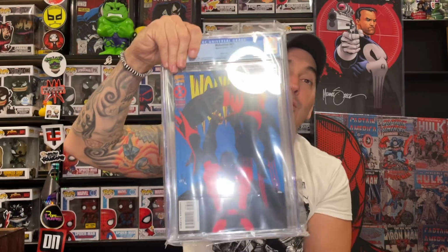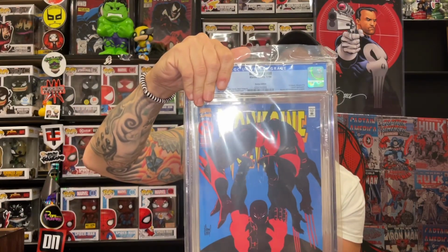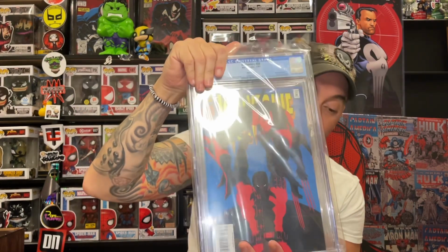And last but not least, again, there's been so much FOMO around this book here. Let's see the packing slip. Let me take the packing slip out of here so you guys don't see my info. The FOMO book of all time. I already have one of these at a 9.8. I found another one in this collection, and I figured why not send it in for a 9.8. The Wolverine, Deadpool. Wolverine number 88. First meeting of Wolverine and Deadpool.